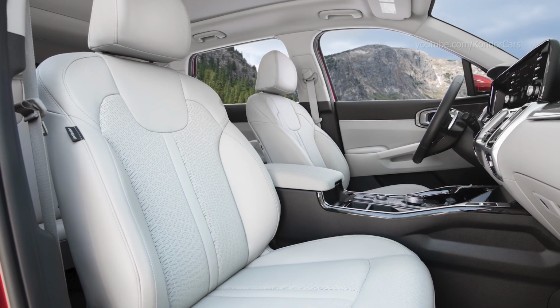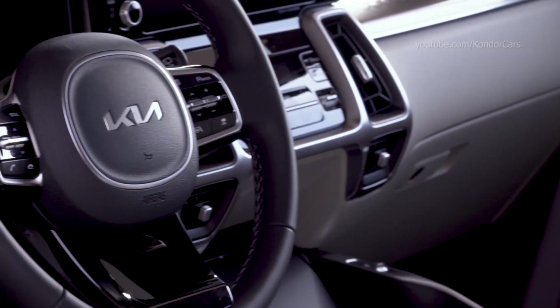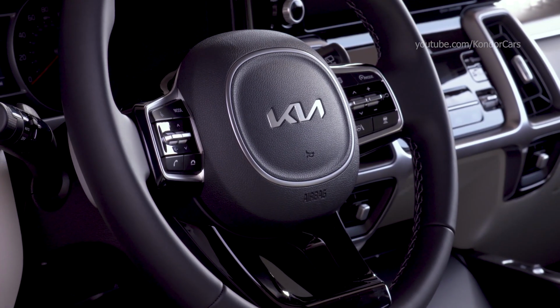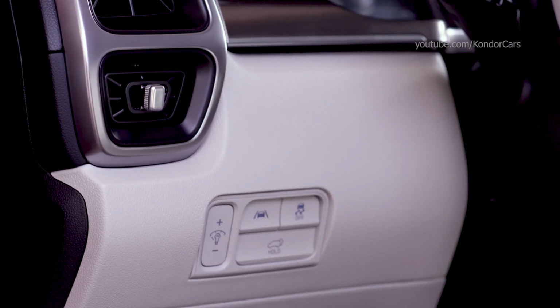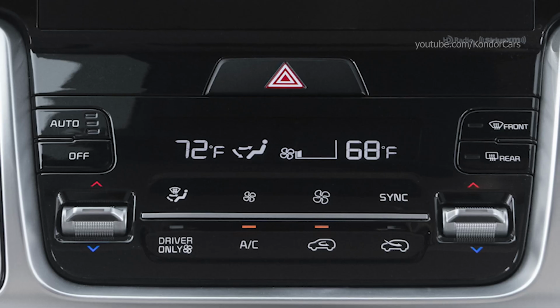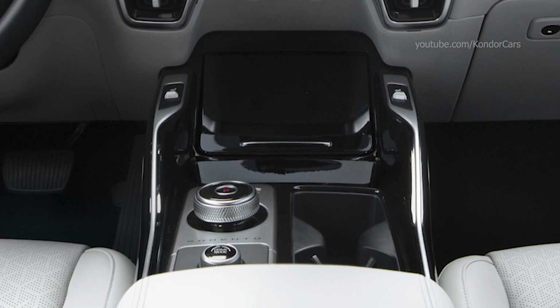The Sorento Hybrid has been optimized for the 2023 model year with two repackaged trim levels. While the S trim has been discontinued, the Sorento Hybrid is now available in an all-new range-topping SXP trim, which comes standard with Kia's AWD system with center-locking differential and drive mode select with snow mode.